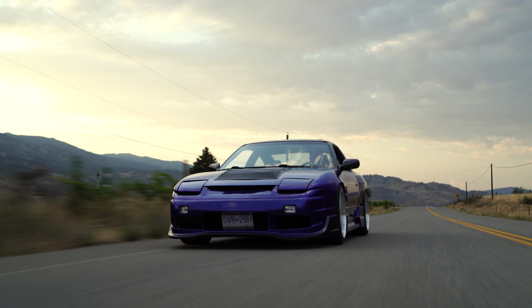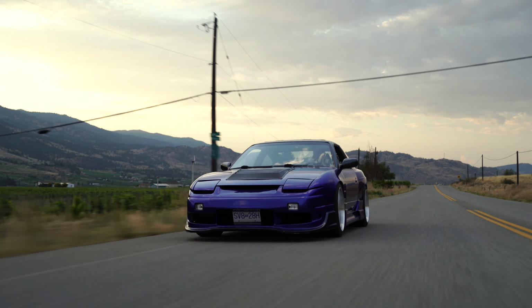Got it home, threw it on the hoist, had a good look around. The frame was all punched in at the back, had oil leaks everywhere. The oil pan was leaking, the rear main was leaking, the dipstick tube was leaking. It was dumping so much fuel in it at idle. He had it set at like 9 AFR, so it was just dumping fuel in like crazy.